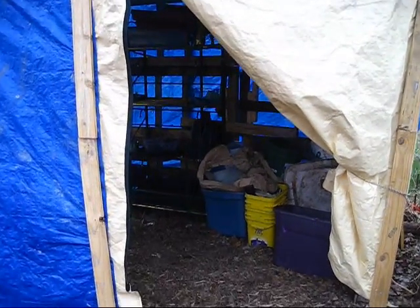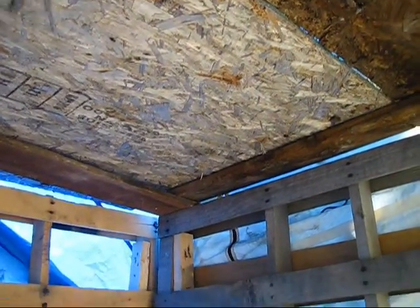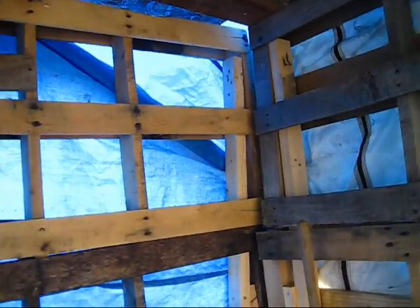Alright, so we're gonna go inside here and I'll show you what it kind of looks like in here. So yeah, this is what my garden shed looks like. Again, you see the pallets, those are our walls, and then the tarps, they're the outside walls. And depending on what we get later on, if we get some recycled siding or something like that, that'll go on the outside of these as well. We have some recycled plywood. Yeah, everything in here is recycled.